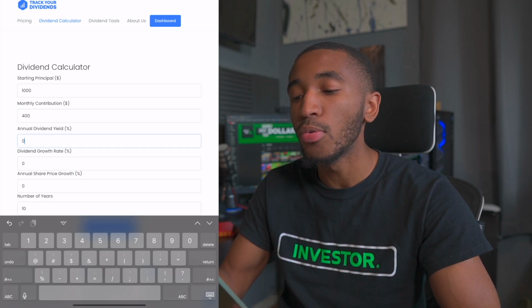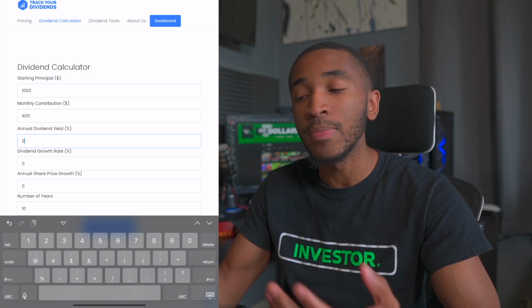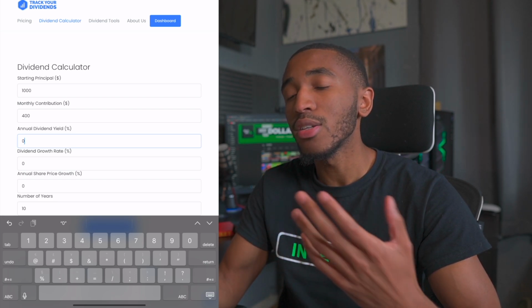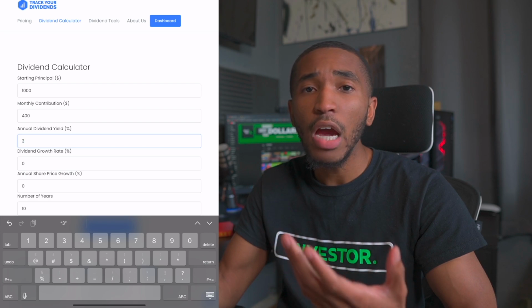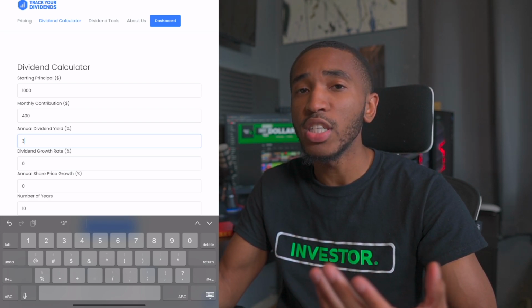Past that, we have the annual dividend yield. The annual dividend yield on average is anywhere between 3 and 5%. Overall, the dividend yield is the yield that you're going to get from whatever stock you decide to invest in. So let's just lowball. Let's say on the low side, 3%. Like I said before, I do have dividend stocks that pay me 11, 12%, but on average, that's not really normal, and also it's not really sustainable long term.